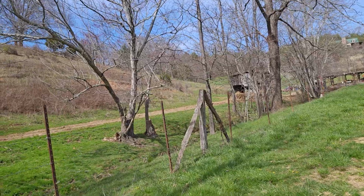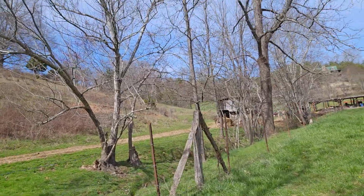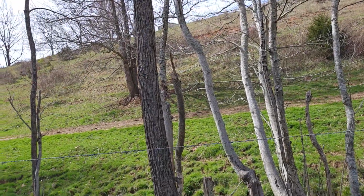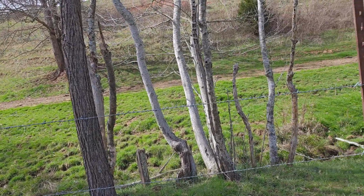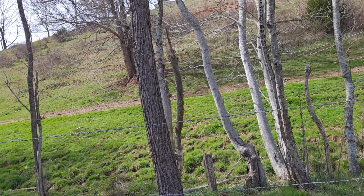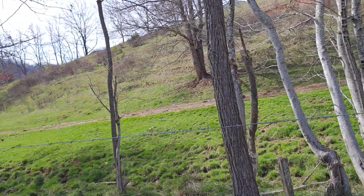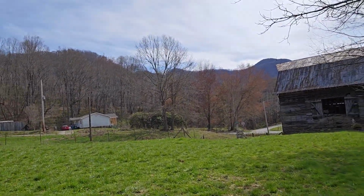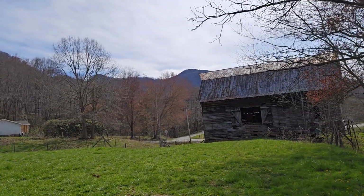Look at this. Such a beautiful, beautiful day. That little creek down there, it's just a tiny little thing, but it's pretty. Let me take y'all over here and show you. I think I've shown you before. It's been a while.